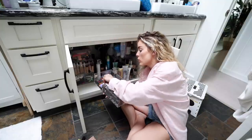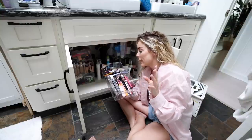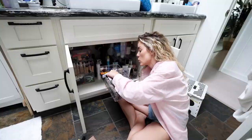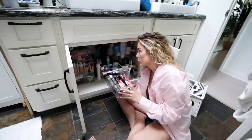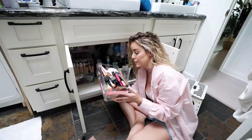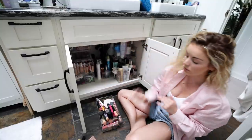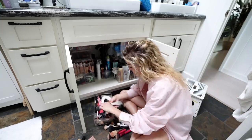So this first one is all of my eyeshadow brushes, or like little small makeup brushes. I actually just cleaned all of these, and I don't use them very often. So those should be pretty fine. Next we have all of my face brushes. Now this does need to be gone through, so I am gonna organize this because this is the one that gives me the most grief when I'm looking for things.